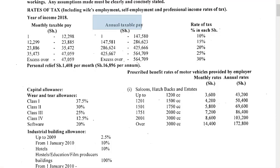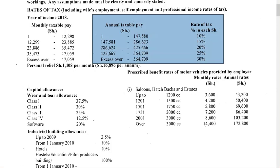So remember, we shall just use these tables that are provided to us in the exam. These tables usually change every time there's a change in the Finance Act that affects either the rate of tax or the taxable income brackets. Okay, so just watch out for this and use whatever rates the examiner will have given you in your actual exam sitting. Okay, so let's determine the gross tax payable. So on the first 147,580, going to be taxed at 10%.